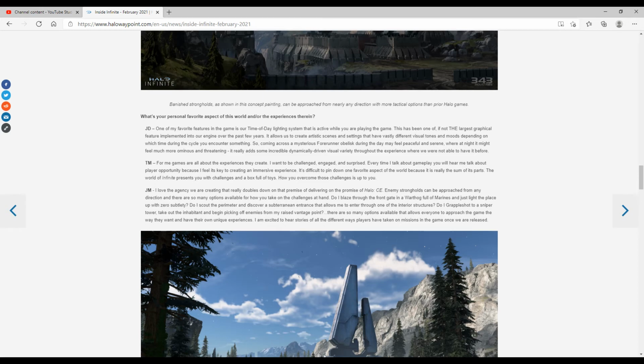"One of my favorite features in the game is our time of day lighting system that is active while you are playing the game. This has been one of, if not the largest graphical feature implemented into our engine over the last few years. It allows us to create artistic scenes and settings that have vastly different visual tones and moods depending on which time during the cycle you encounter something. So, coming across a mysterious Forerunner obelisk during the day might feel peaceful and serene, where at night it might feel much more ominous and threatening.